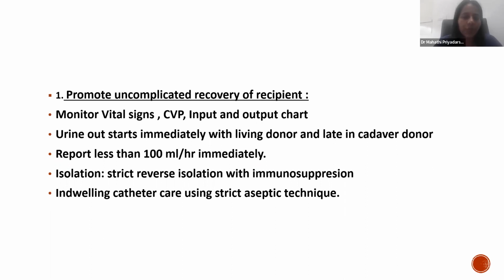Urine output starts immediately with living donors, but in cadaveric donors, it takes some time. It is not as immediate as it is with the living donor. If the urine output is less than 100 ml per hour, you have to immediately report to your surgeon or the doctor in the ICU.